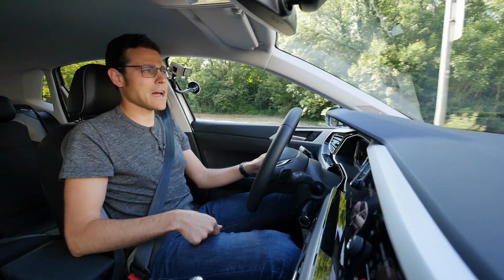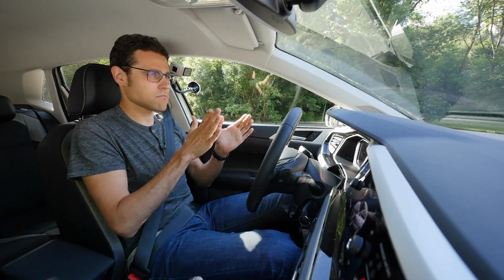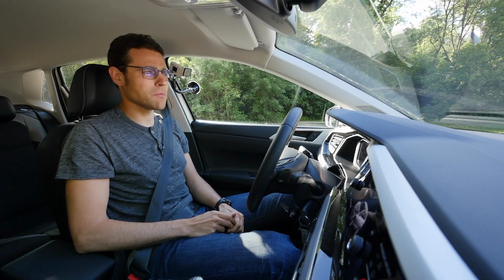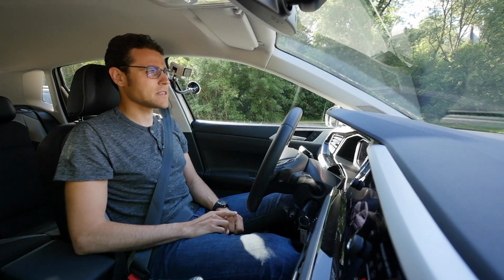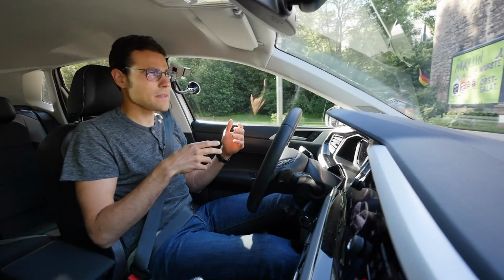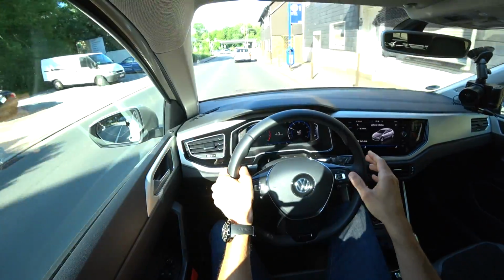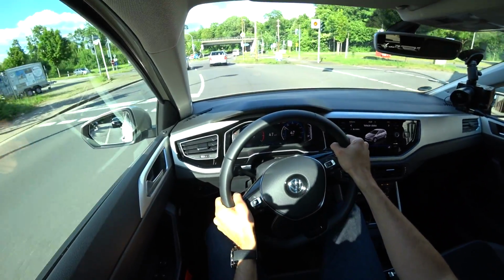Also with those sporty R-Line seats here, they keep you a little bit tighter when you are in a corner. I mean, you don't slide on them too much. Also with the microfiber surface, they keep you a little bit tighter. And that's also reducing the G-forces, it's not literally reducing the G-forces, but it helps to compensate the G-forces. That's what I want to say. Now head onto the motorway.